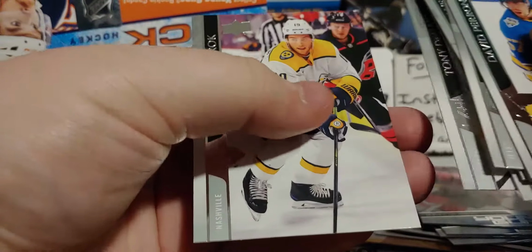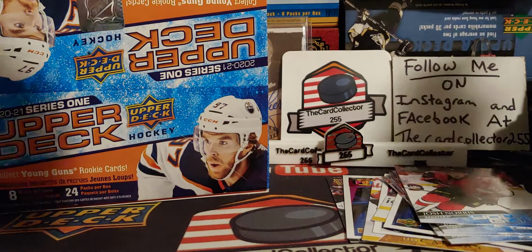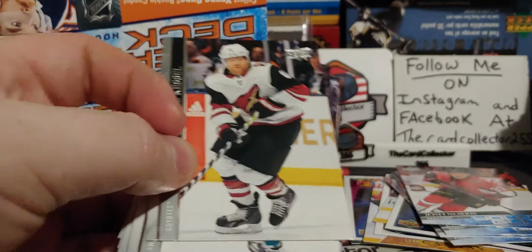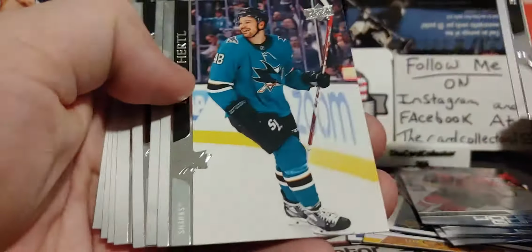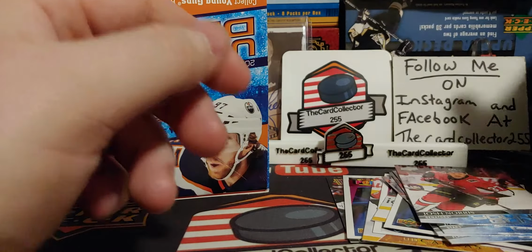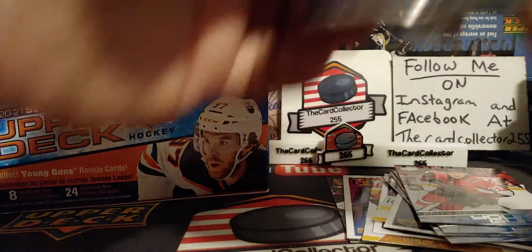Sturm, Drouin, Neal. Okay. So after this, if we don't pull any Lafrenière Young Guns. Come on. There we go. I'm just going to take a break, open some other stuff. I didn't think it was going to be this hard to truthfully actually pull him. This is my fourth hobby or retail box. This is my like sixth box altogether.